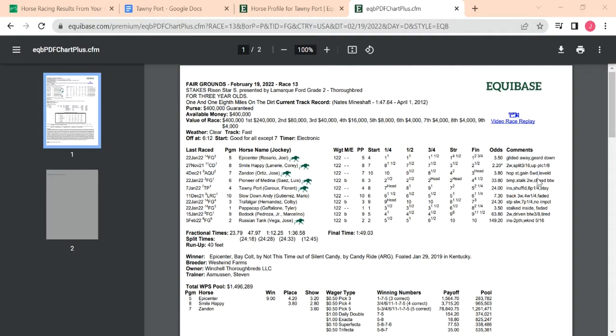But you look at some of the names he was running behind here. Epicenter, the Derby favorite. Zandon and Smile Happy, the 1-2 finishers from the Bluegrass, finished in front of Slowdown Andy, the Sunland Derby winner. So there's some good back class here. First time on dirt, you could look at this race and say, is it great? No, but there's some upside for him.